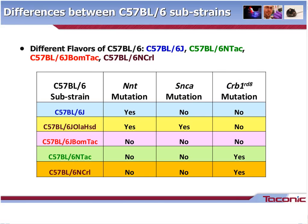Remember, a BLAC6 mouse is not a BLAC6 just because it's a BLAC6 color. We know that, but there are also substrain differences: the BLAC6J, the BLAC6 NTAG, the BLAC6J bulb, the BLAC6 NCRL, and so forth. So, for example, I told you about these mutations here. Where are they present? NNT is present in BLAC6J. However, BLAC6J does not have the SNCA or the CRB1-RD8 mutation. Here we have another BLAC6J OLA that is sold by HSD, and it does have the NNT mutation, it does have the SNCA mutation, but does not have the CRB1-RD8 mutation, and so forth.